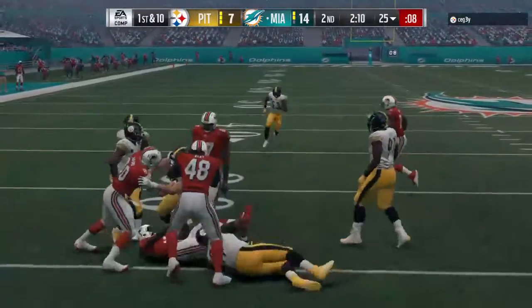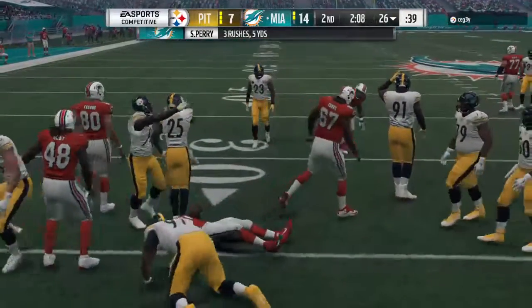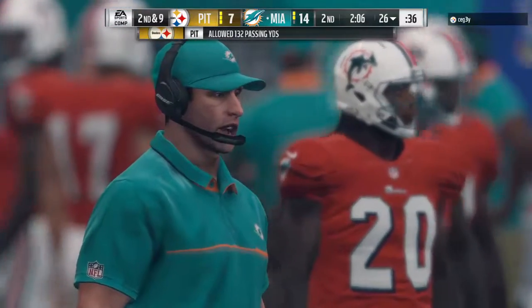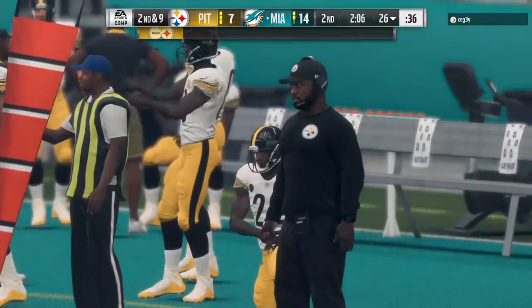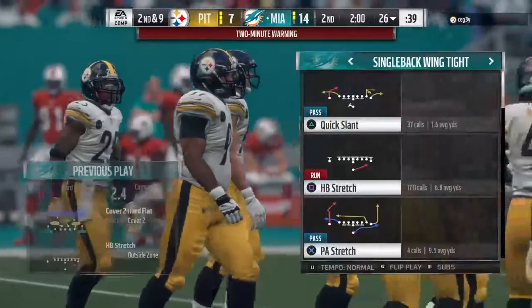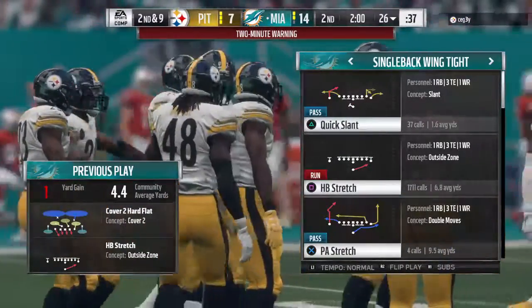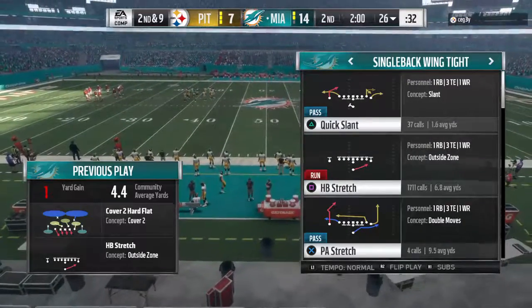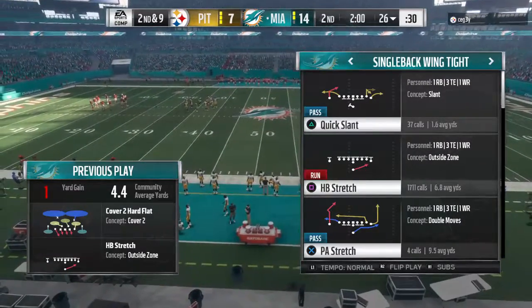And now here's a carry heading left. And he'll get this one up to the 26. Credit him with a 1-yard gain there to make it 2nd and 9. Two minutes to go here in the first half. We'll come back to Miami after this.